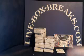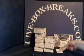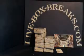Panthers, Steve Smith /499. Buccaneers, Josh Freeman /499. Bears, Jay Cutler, green parallel, 16/25. Going to Ashley.